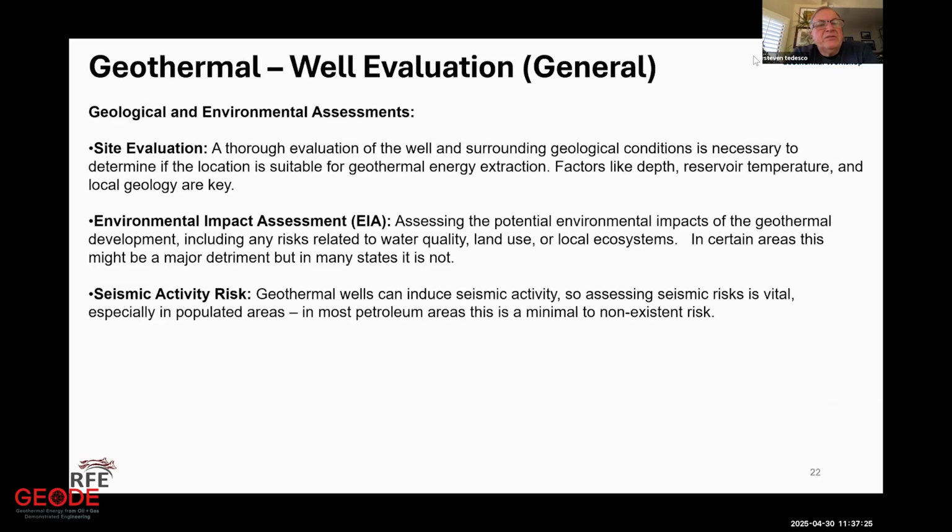Site evaluation. Many wells, like in eastern Kansas or central Illinois, the pad is probably less than a quarter of an acre that the well sits on, whereas in deeper wells, like I've drilled in southeast Colorado, the pad is probably half an acre at times. And also it's high plains desert, so you have different environmental conditions.